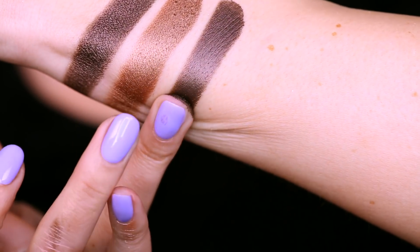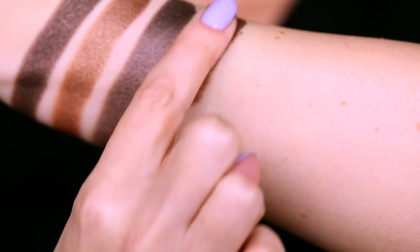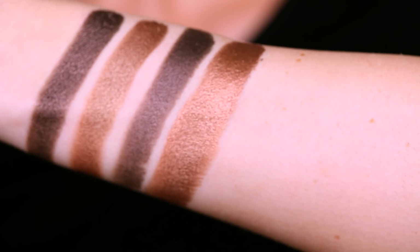Then we have something a little bit warmer. This reminds me of an Armani shadow that I have. Really just reflective and bright, but still deep. Love it. Then we have a dark chocolate brown that seems to have almost a little bit of green in it.